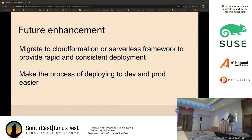Some of the future enhancements we're wanting to do, we would like to move this to something like CloudFormation or a serverless framework. Right now, deployments are still quite easy. You just update your containers, push them up, say I'd like to use that in your next task definition or pod definition. But being able to move that to a fully code-based infrastructure would be ideal, especially for deploying to prod and dev. So we definitely do have a dev version for testing and then promote that to prod, but it's a manual process right now, so we're going to enhance that.